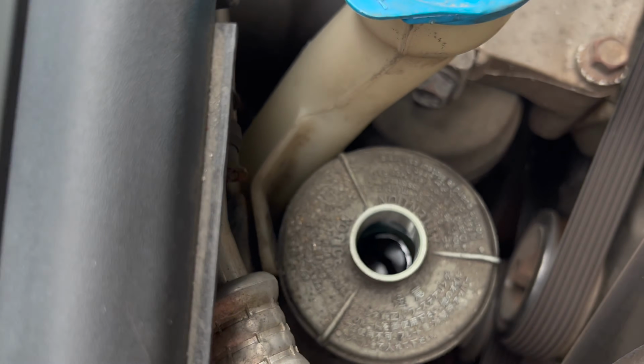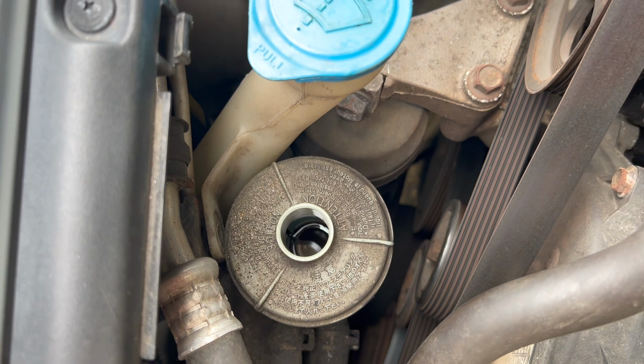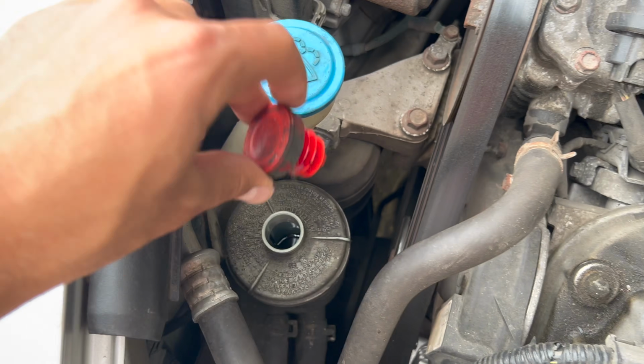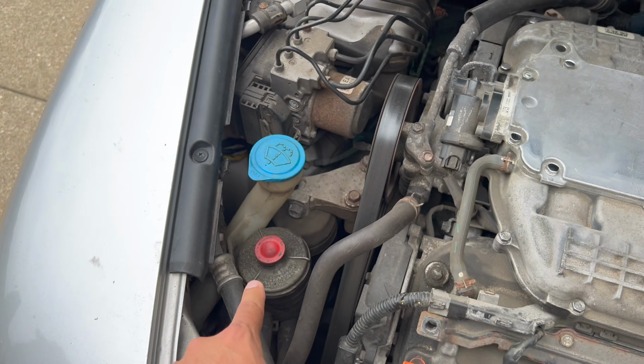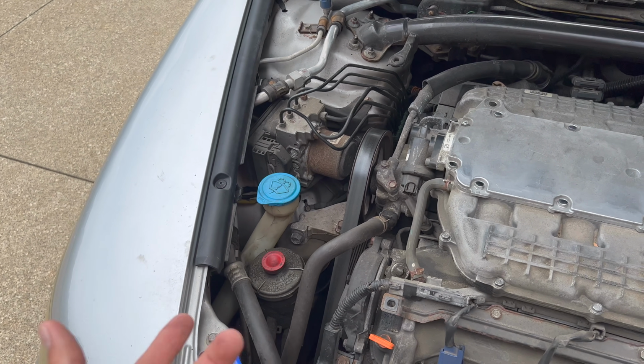So power steering fluid should always be a golden brown, give or take. Again, everyone's going to be different, but power steering fluid is definitely a fluid that would need to be replaced if you're having power steering problems.